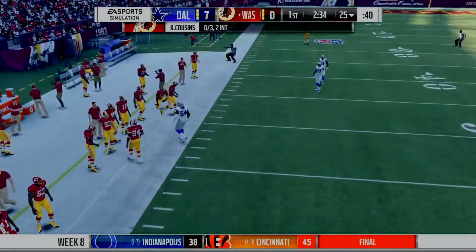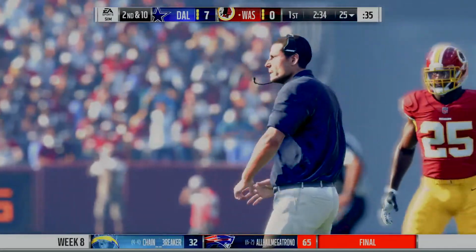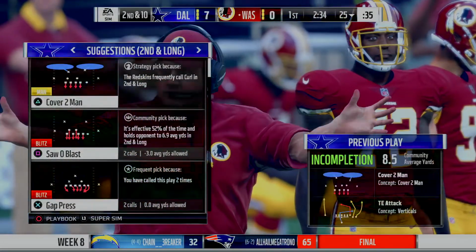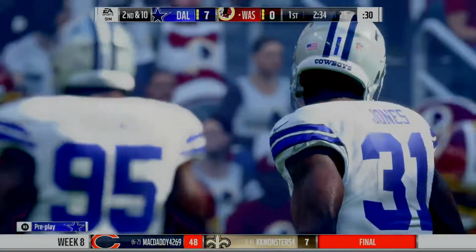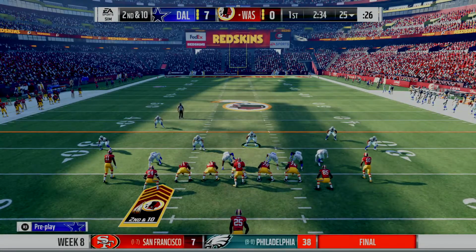Looking left sideline, but it's incomplete. Niles Paul, the intended target. That'll bring up 2nd down. Let's face it, you can run the route tree as many times as you want, get in sync, practice it, do all those things. But once you get to game speed, it doesn't always time up quite that well. That one goes incomplete.